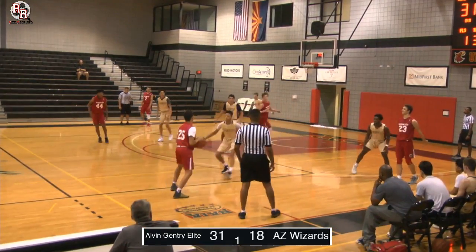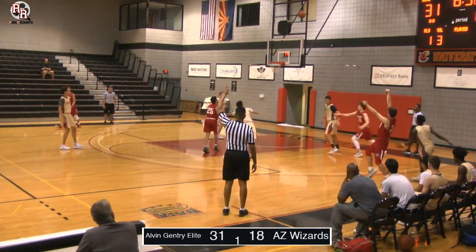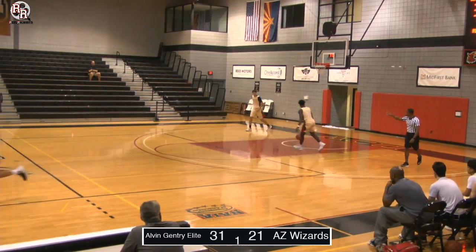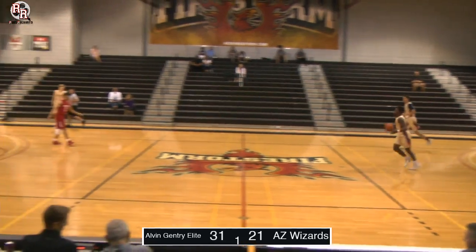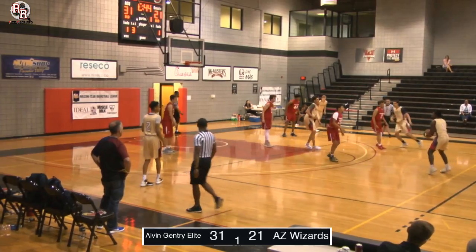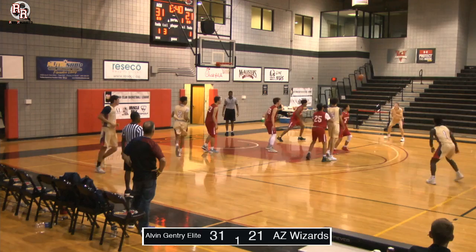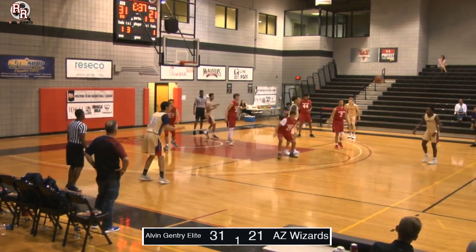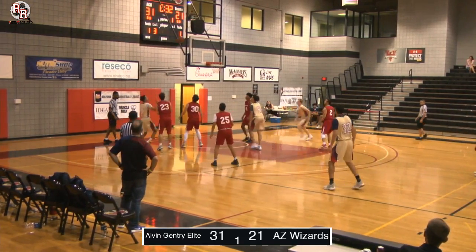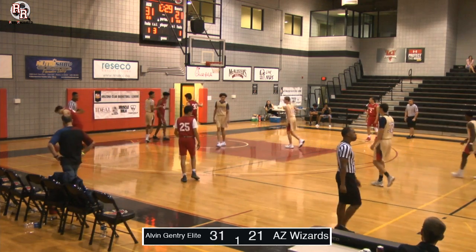That's Quinn. Didn't get what he wanted. Pass it off to Courtney. Over back to Quinn. Quinn for 3, and it's good. So Alvin Gentry Elite coming off of a 20-point loss to Jamal Murray Elite. Could easily take home a W here. And that shot's no good by Ward, but it was last touched by the Wizards, and it'll stay put.